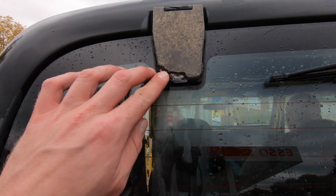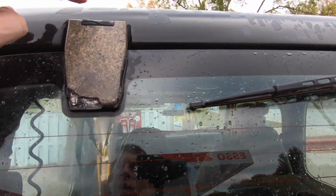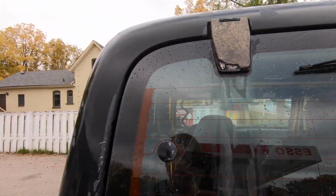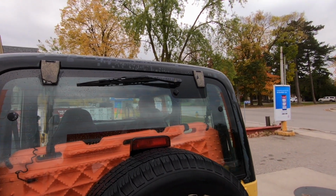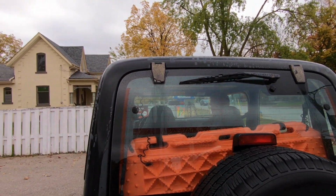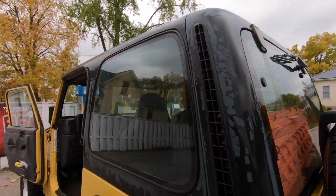This hinge I'm not too happy with, but it is what it is at the moment. I don't know if I want to change it out unless it starts giving me issues. I have them as spares, and they do look like shit, I know, but we all know what happened last time I changed the hinges, so let's not do that.